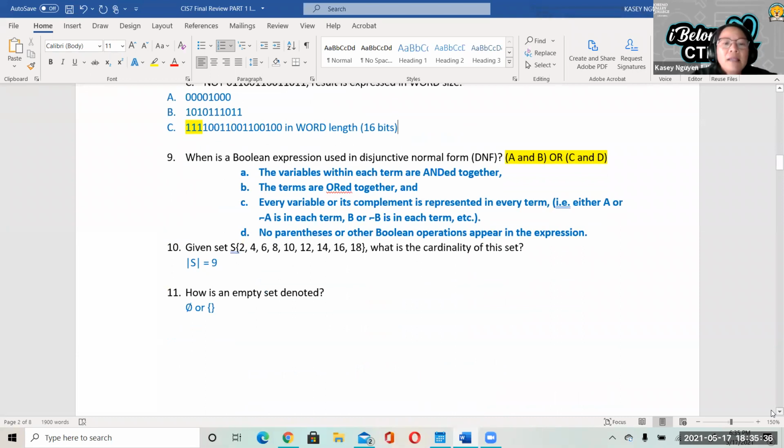Okay, so for 9, when is a Boolean expression used in disjunctive normal form, your DNF, right? Like A and B or C and D. Okay, so when we're looking at the term, inside that term, it would be ANDed together. And then from one term to the next, it's going to be OR, okay? So inside each term here, you would have the AND and then from one term to the next, you would have the OR. So the conditions, based on our notes and our assignments, the variables within the term are ANDed together. The terms are ORed together, as we see here in the example.